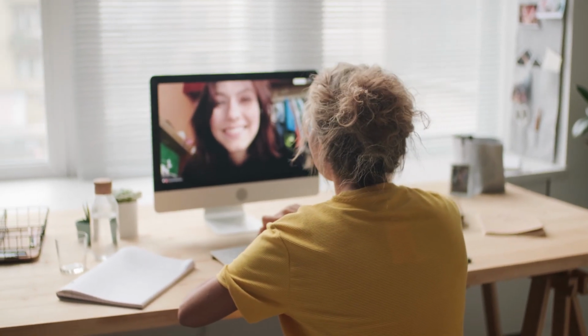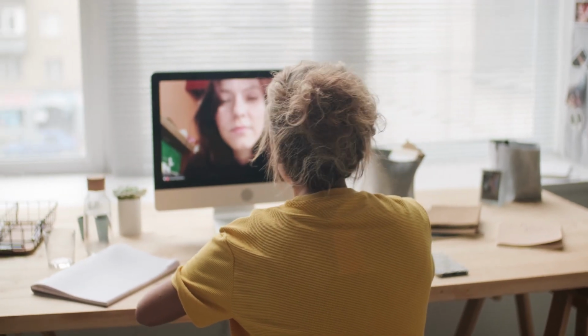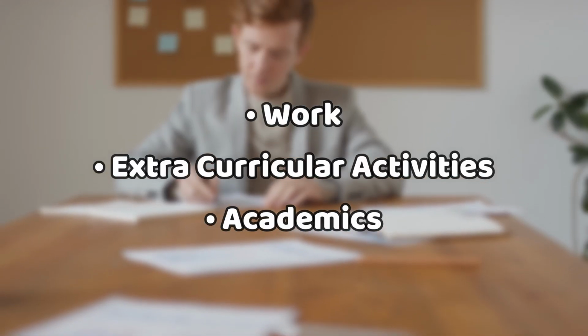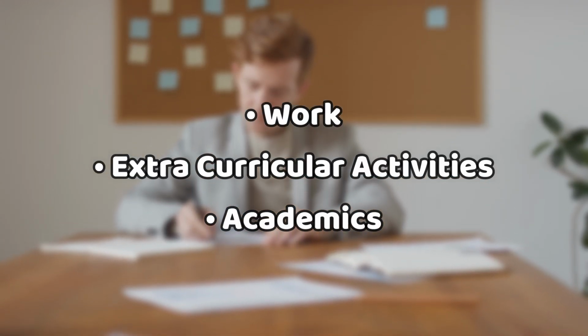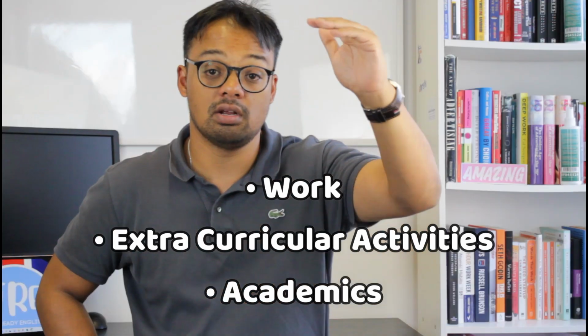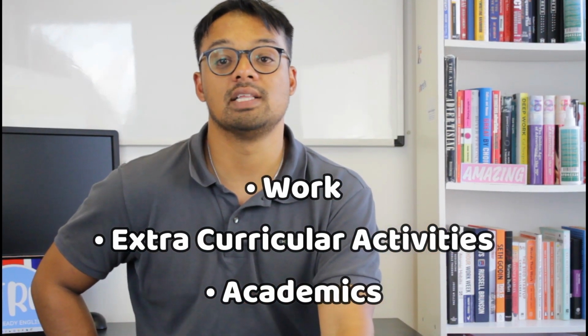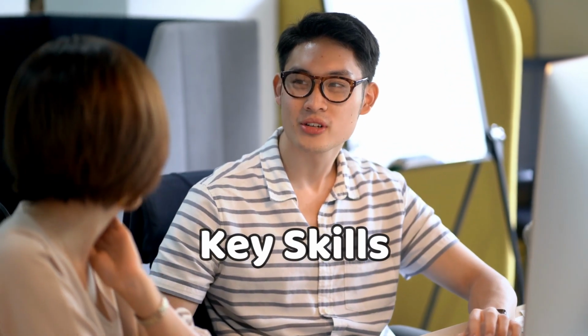So when you're really talking about your action, you're going to have an example which ideally you would have taken in rank order from work, extracurricular volunteering activity, and from academics. So that means if you don't have work experience, go down, and most people watching this will have had some level of academic experience. And when you're talking about teamwork, you want to include some key skills that you've involved in teamwork.